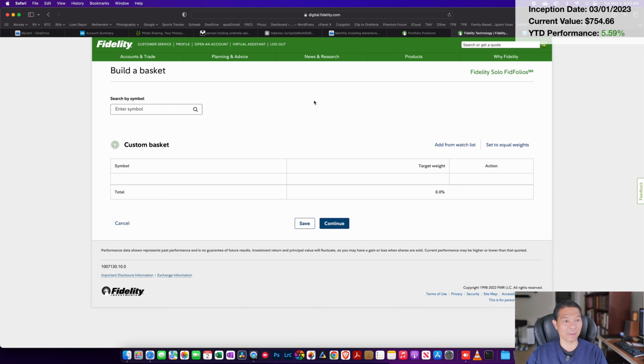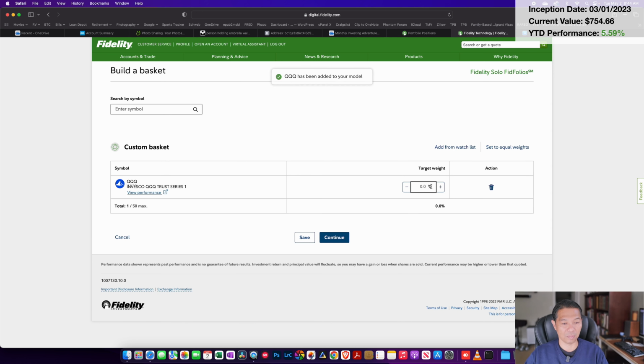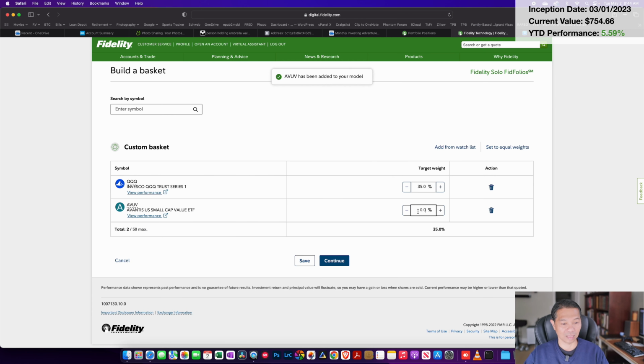And by default, you get this blank page that has nothing. So for our monthly investing adventure, we're doing a 70% equity, 20% bonds, and 10% gold. So let's do the equity portion first. Of the 70% equities, we're dividing it into 35% for large cap stock that is represented by the NASDAQ 100, which is QQQ. I'm going to add that to the model, and I'm going to put 35%. All right, next symbol is the small cap value, and we're using an Avantis fund, AVUV, so Avantis Small Cap Value ETF. Add this to the basket and set this to 35%.